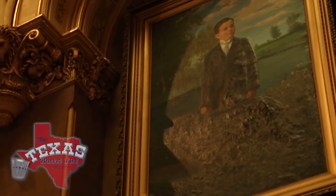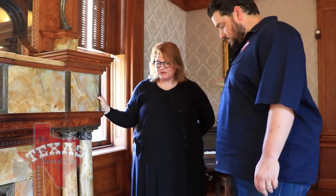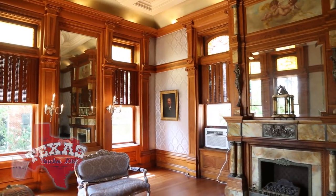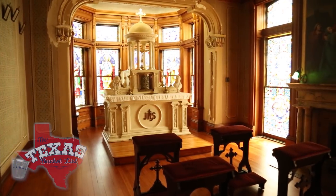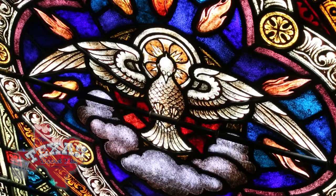While this isn't an amusement ride, the sheer detail in the mansion will amaze you. Mr. Gresham had the ability to have the finest materials brought in with his contacts in the railroad. So they had the ability to have the finest things brought. Even the chapel that was put in by the church has some of the finest fixings, including hand-painted stained glass from Germany.